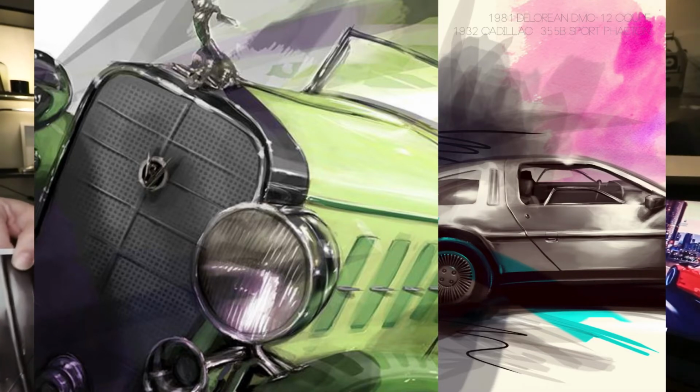Let's see. DeLorean and a vintage Cadillac. It's okay. All right, so this page, I think this is the last page for the museum.